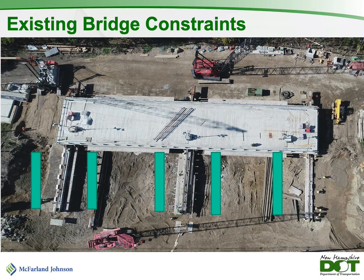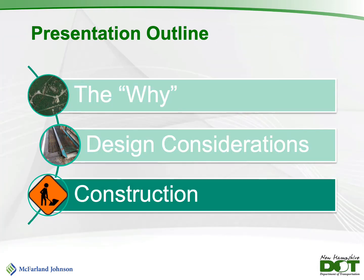Many of the design challenges, concepts, and details discussed will be further illustrated in the next construction portion of this presentation. Since it is his favorite part of the project, Jim will now present the construction portion of the show.